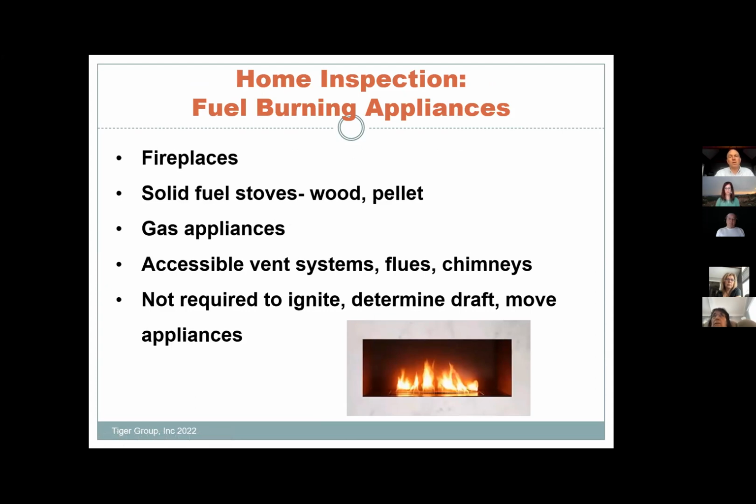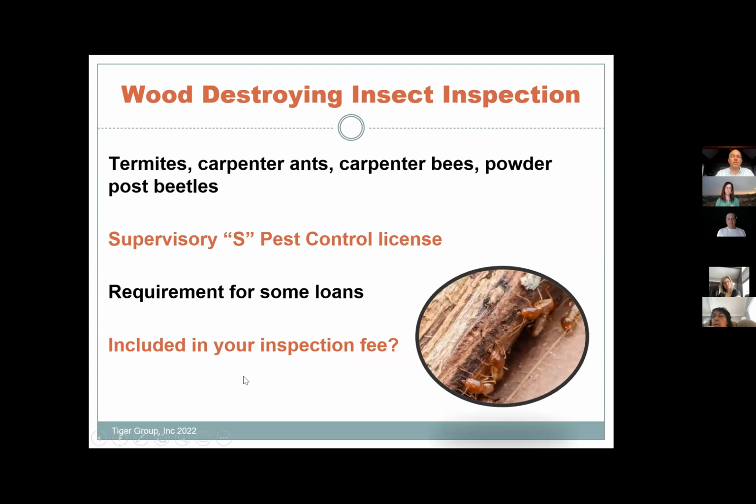Fireplaces are important for safety purposes. Gas appliances, solid fuel stoves, all of those are inspected. We're obviously not going to light a fire and check draft and such. Very important on the listing side of things: most gas appliances are up and running in the wintertime, but seasonally, we get into houses where we don't have remotes or pilots lit for gas fireplaces. You just never know what's really important to buyers. So the more prepared the house is for the inspection, the better the buyer will see it on the day of inspection.